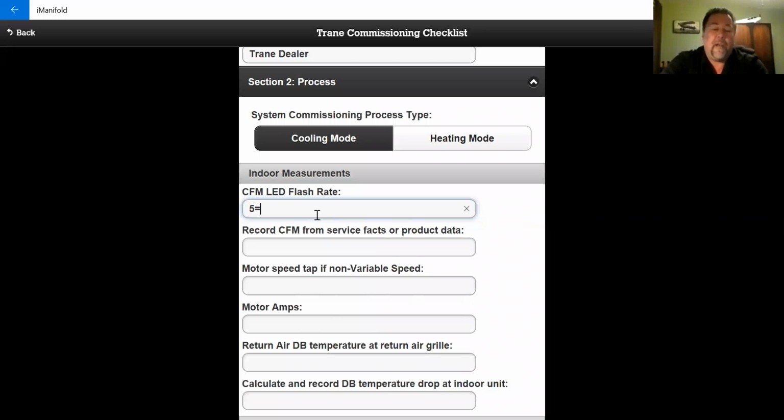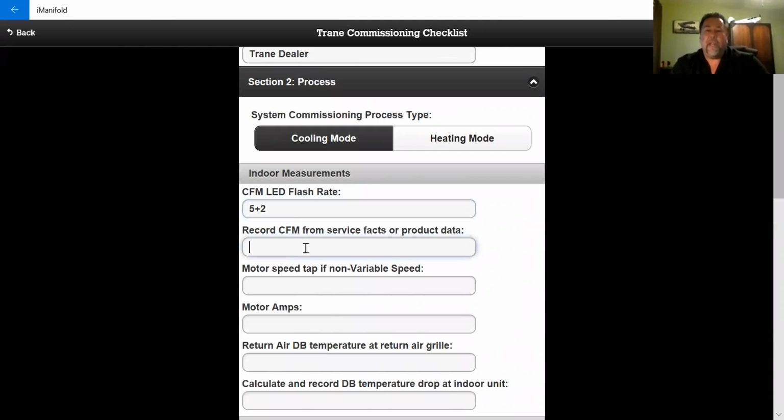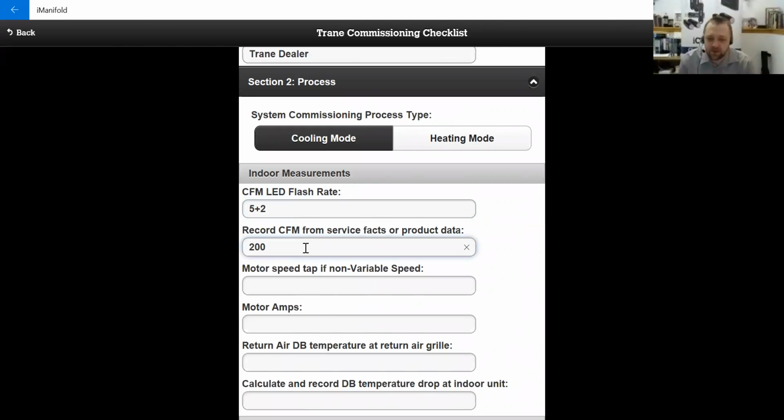Our flash rate, it's going to show up on the board on this thing. We're just going to say it's 5+2 on the flash rate. Record the CFM. You want to take a second and explain what that flash rate is? Yeah, that flash rate, it'll flash codes. It'll flash codes on there and it's a self-diagnostic system on the TRANE units. While the system's operating, it'll flash a code. Either it's running normally, there's an issue with airflow, whatever it might be, and it'll flash a code up there. This way you can record the flash code. So this is right off the IFC from the TRANE unit. Yes.